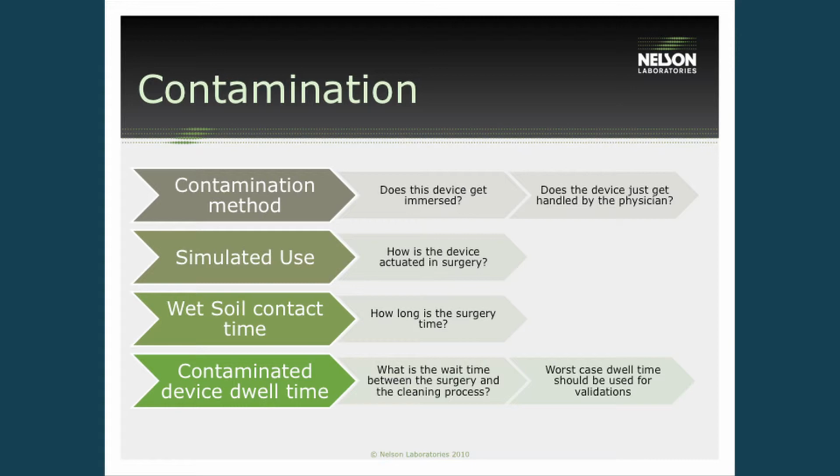The next piece to this puzzle is the dwell time. The hospitals have been given best practice advice to begin the decontamination process as soon as the device has been used. However, this is very rarely the case. We have seen hospitals tell us that devices have sat contaminated for up to 24 hours even at times before they begin the processing. So the FDA is asking for worst case dwell times to be used as well. They want to see the soil dried onto the device before we go into the cleaning process.